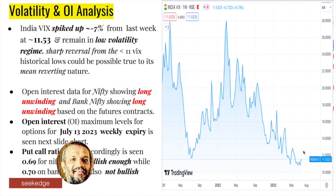That is the main operating nature of the India VIX. So India VIX at 11.53 is still in the low volatility range. Absolutely no problem there. But the fact that it has spiked up is something of a warning. You've got to be cautious. It can spike up further, given the fact that it has gone to the lowest of the levels.